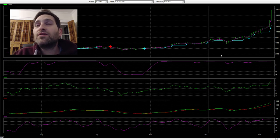Is it time to sell? No, it's definitely not time to sell. Is it time to buy more? No, it's not time to buy more. We only want to buy things that are at a low risk. If you want to buy something, buy it somewhere around that blue line.